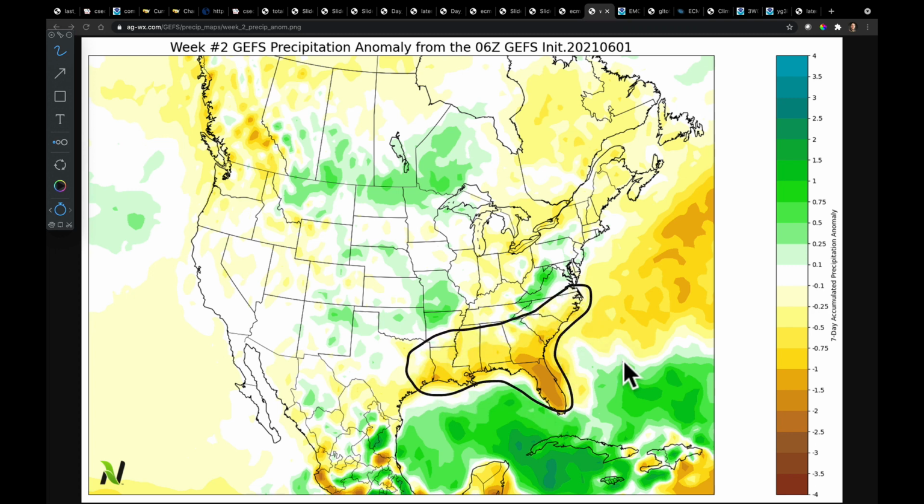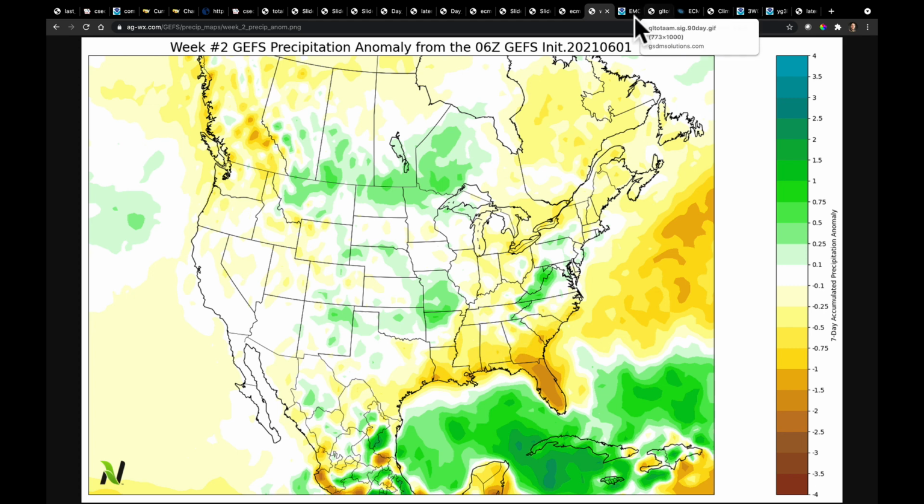Now, which model do we choose? I'll be honest, the European's been the better performer, and I've shown lots of times the statistics for this. The GFS, I think, doesn't quite have the position of that Bermuda high down, and I do think we have a stormier pattern going into mid-June.